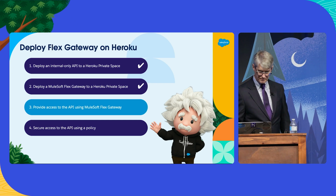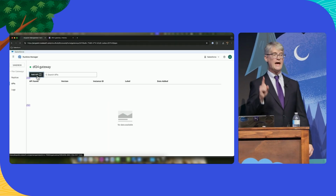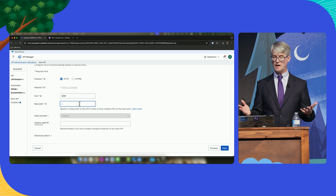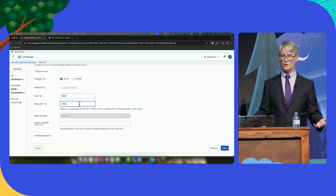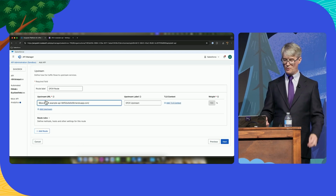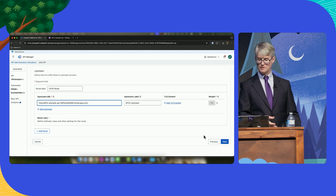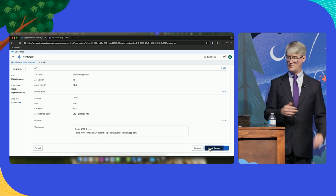That's our next step. So what we do is you go back to that Flex Gateway and you say add API, and we select the gateway, you select the API that we put into Exchange, and now we need to map a route. So we're going to say /df24 for our example, and so when you hit the path df24 on the Flex Gateway, that gets mapped to the URL for the API that we deployed to Heroku in the first step. So now that that mapping is done, you just hit next, save and deploy, and this is really great.